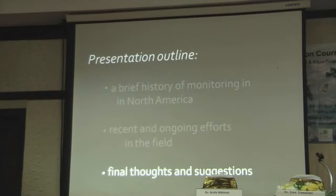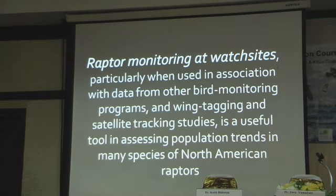Okay, final thoughts and selections. I'll move through this quickly. Raptor monitoring at watch sites, the kind of thing that's happening now across Asia, when used in association with data from other bird monitoring programs and from wing tagging and satellite tracking studies, is a useful tool in assessing population status of birds on a continental basis.